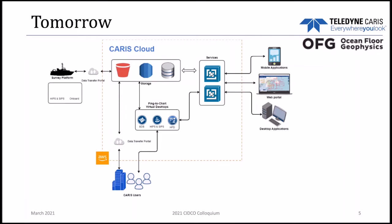But then we'll push data via a data transfer portal to cloud-based storage. And then from there, using virtualized desktops, people can use their post-processing programs to work directly in that manner. Also, an increasing reliance on services. There's a few more web-based services we see coming.